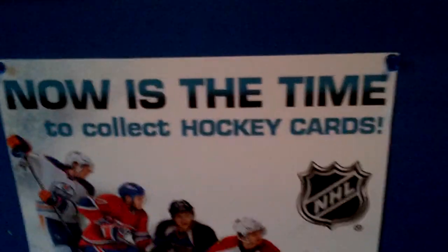Today, I went to OT Sports Cards and I got some interesting stuff. Got this Upper Deck bag. Here's the back. And an Upper Deck poster. Upper Deck's making everything. I'll soon see Upper Deck food and everything else. Upper Deck cards.